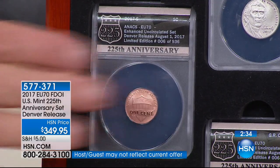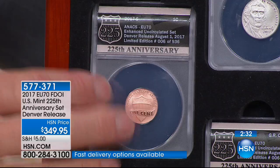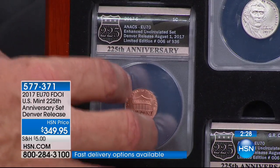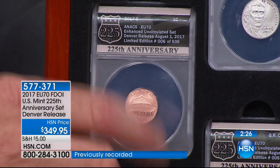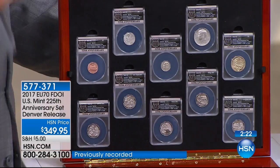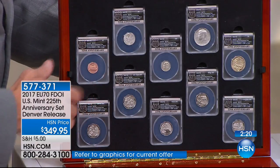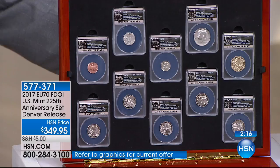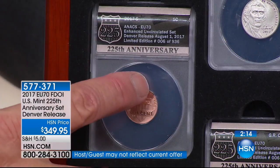And as a matter of fact, within the Lincoln cent, this is the rarest San Francisco Lincoln cent ever made by the United States government. You remember the 1909 SVDB? The rarest coin in this condition is probably $10,000 or $20,000 or $30,000 or $40,000 or $50,000. This coin is rarer. Wow. And it's certified absolutely positively perfect. So that coin is unique.